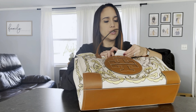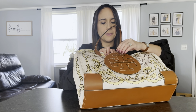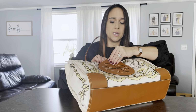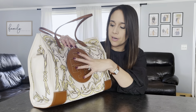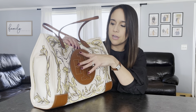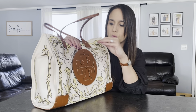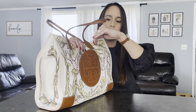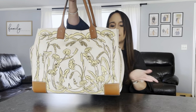Let me see. It originally retailed for $228. I don't think I paid that much for it, so it was a really good investment considering how many times I've worn this thing. But you can put a card holder here. You can probably slide your cell phone, but then it won't button up top. So if you just want to have the cell phone handy, you can just pop it in there. It doesn't have any back pockets or anything like that.